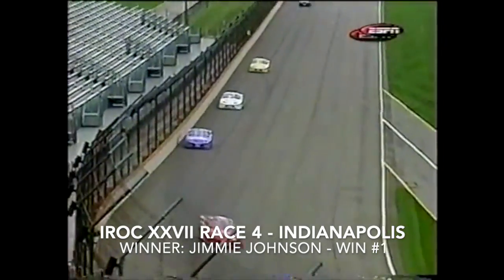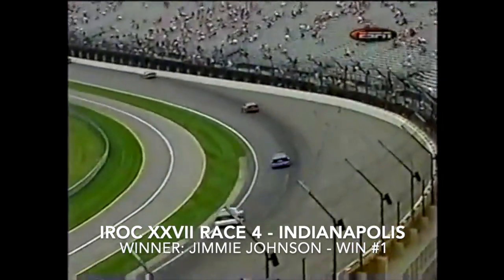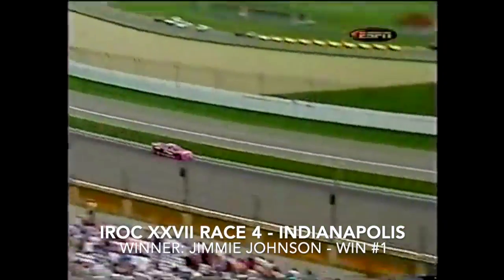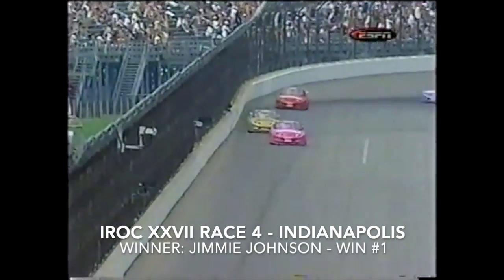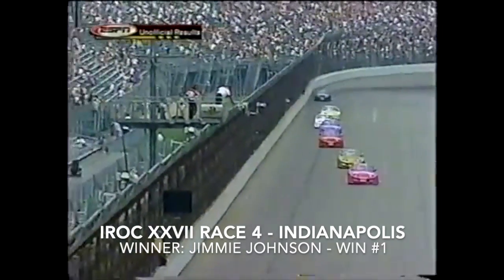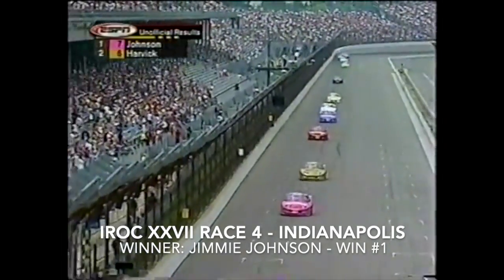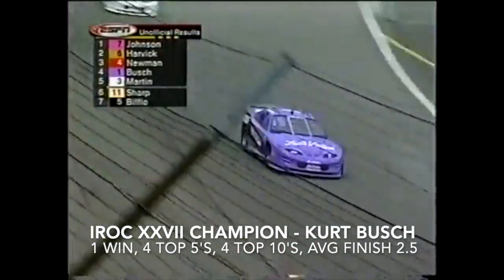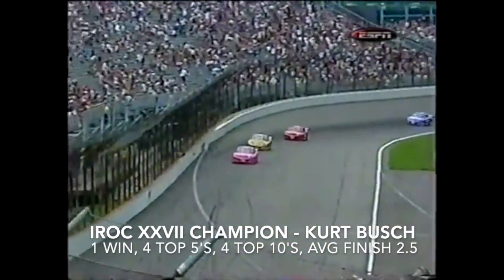Johnson hauls it into turn number 3 on the final time, and there is Busch now in turn 3 on the final lap. The short chute at the north end of the racetrack connecting turns 3 and 4, and now Busch comes off of 4 and heads for the checkered flag. Jimmy Johnson, representing the NASCAR Winston Cup Series, wins his first International Race of Champions competition. And Kurt Busch passes the checkered flag, and he wins the championship in 2003 IROC 27.